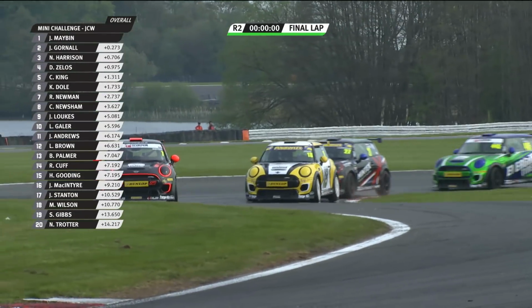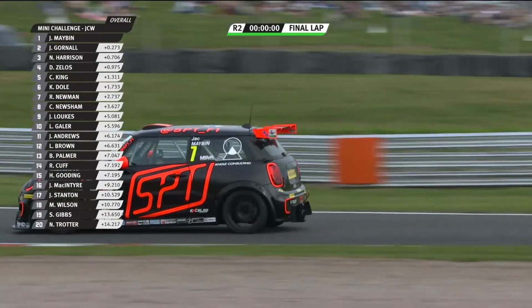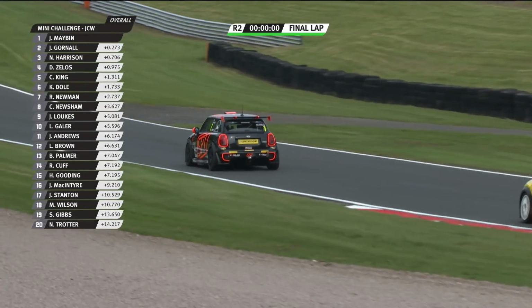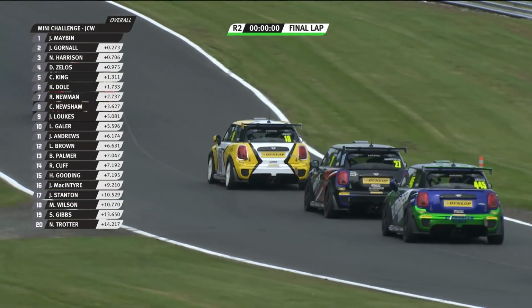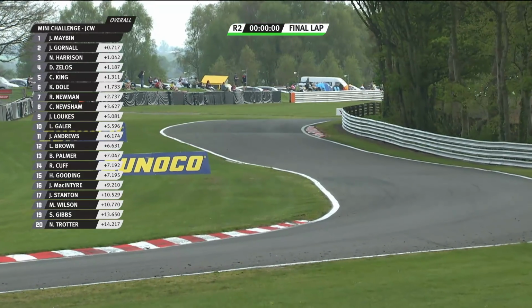again over the years. I actually think this may well be not through choice that he's settling for 2nd, because Nathan Harrison is actually preventing Gornall from attacking for the race lead, and Harrison had a go at the inside at Knickerbrook then, which is a move that can work but almost always results in a little bit of side-to-side contact.